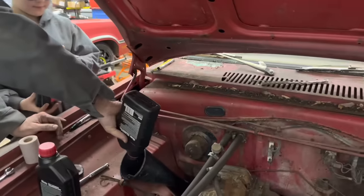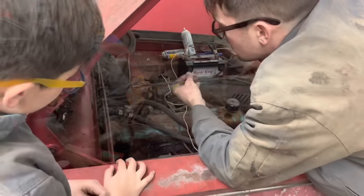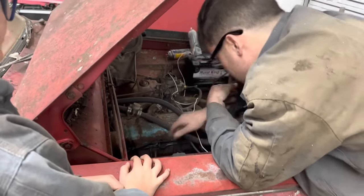Good. All right, don't pour it in all at once or you'll overflow. It'll come out of the top of the dipstick. Kind of got to be slow with this. Oh, yeah, we're above full now up there. So once that circulates, if we can keep it running long enough, we'll check it after that.